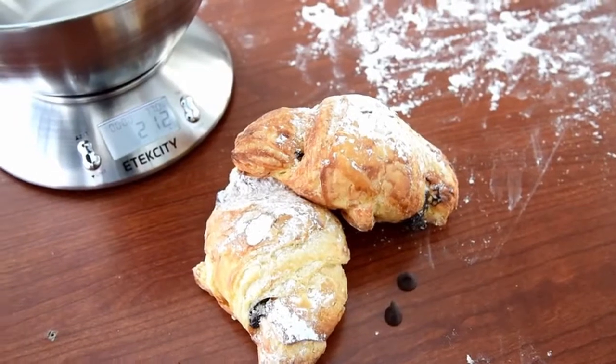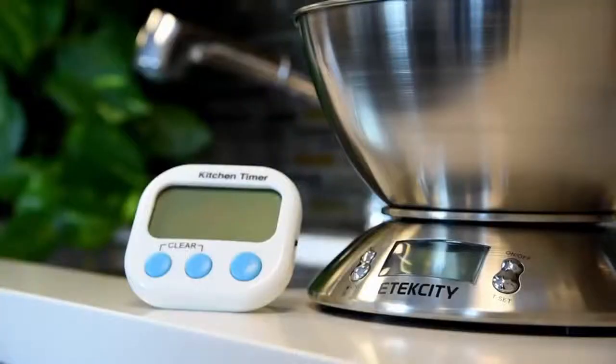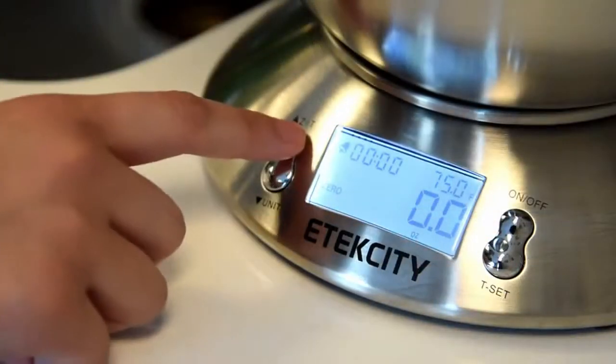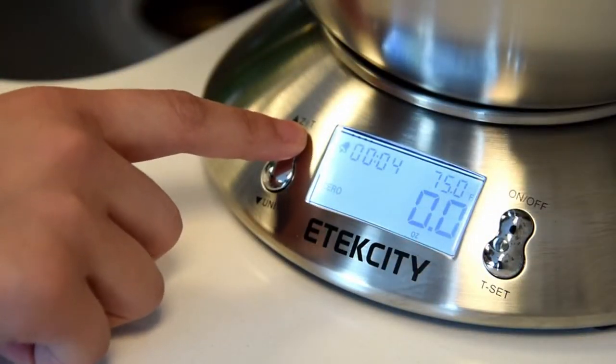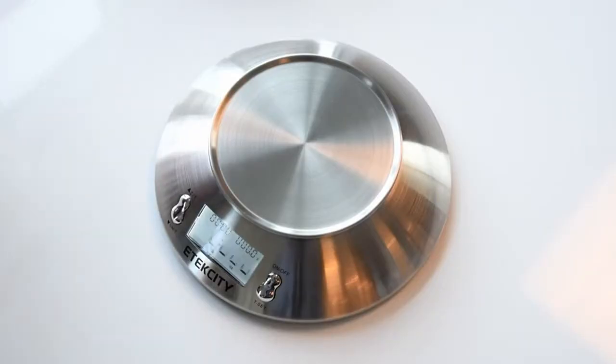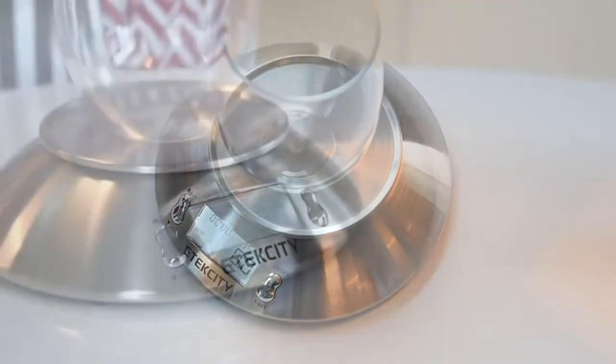It's handy for creating flaky pie dough or when tempering pastry cream. Minimize the clutter on your kitchen countertop with the featured built-in timer. The scale will keep time for as long as 99 minutes for your cooking convenience. The scale also features an auto tare function for easy liquid and ingredient measurement.